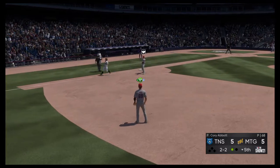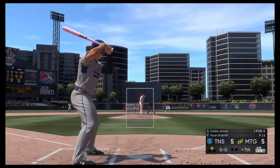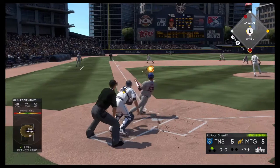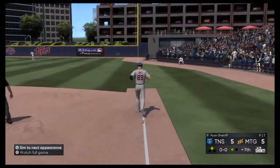And there's one away. So the next to bat will be Eddie James. He flew out in his last AB. Ready with the first pitch. Here it comes. Bouncer to the left side. Scooped up. Run it out. And the throw to first is in time. One gone.